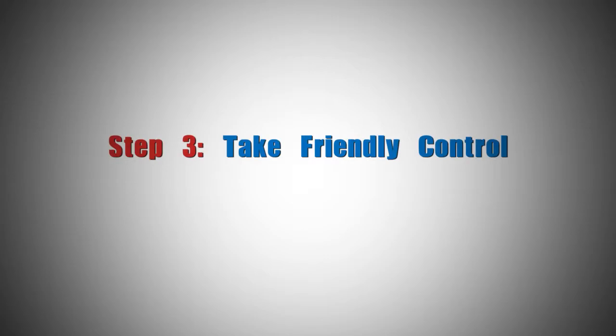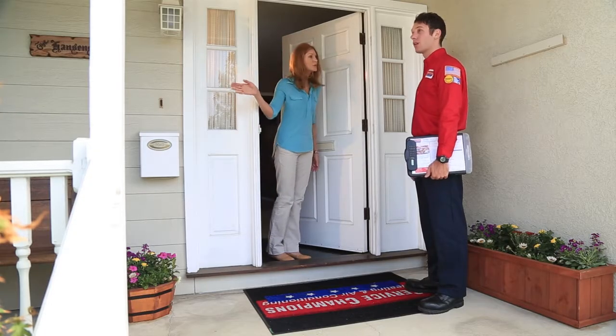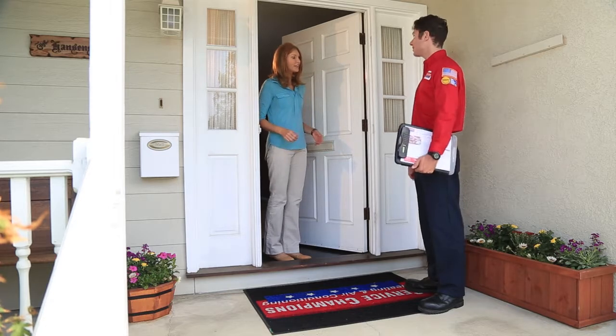Sometimes, before you enter the home, the homeowner may look to seize control by telling you to go to the unit or follow them to the garage, closet, etc. If they ask if you would like to go to the unit, always respond positively to their request with, Just go around to the side of the house. That's where the air conditioner is located. Yes, in just a minute.